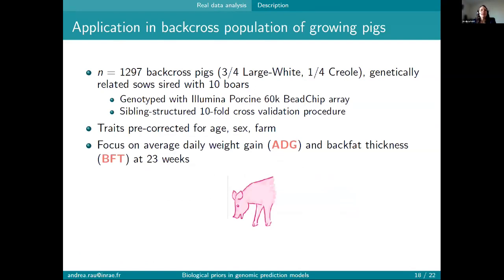So I wanted to also do a quick illustration of how these models work on a set of real data. This is a sort of initial validation of the models on an independent set of data that we did towards the end of this portion of the project. So what we did is we looked at data that were available in a back cross population of growing pigs. These were data from my colleague Hélène Gilbert at INRAE in Toulouse in France, she was working with a collection of about 1,300 back cross pigs.